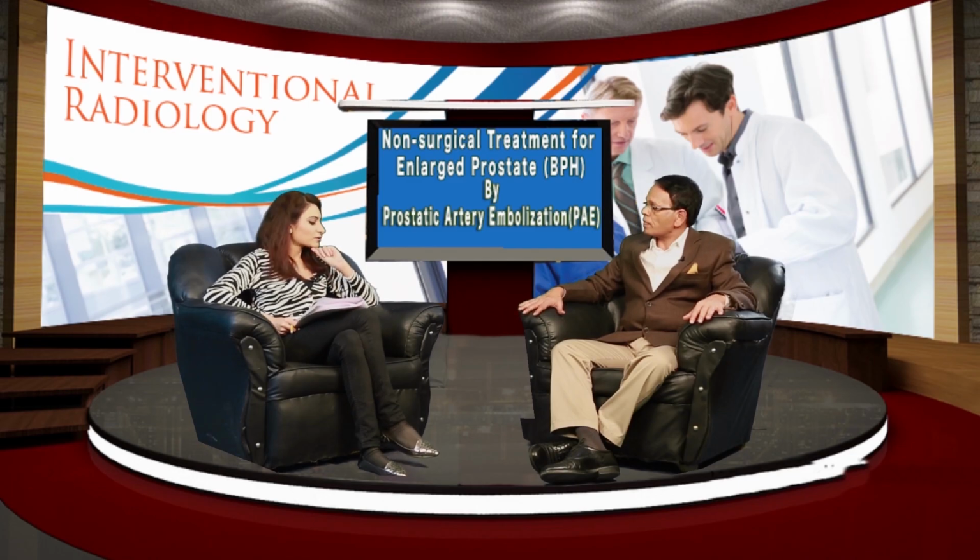Talking about this non-surgical procedure, what exactly happens to the prostate after prostatic artery embolization? Once you block the abnormal blood supply to the enlarged prostate gland, in due course of time, in 2 or 3 weeks, we start getting shrinkage and it becomes a little softer also. So that relieves the symptoms. This causes less compression over the prostatic urethra. If the compression is not there in the urethra, they may get all the symptom relief, like their hesitation and narrow stream. Even sexual conditions also improve after this procedure.